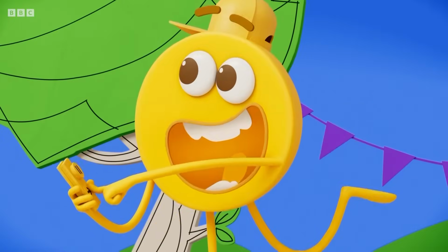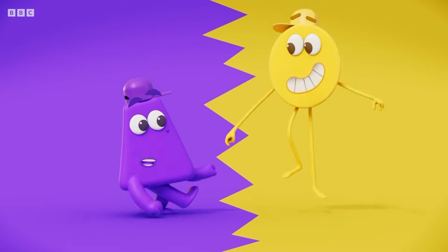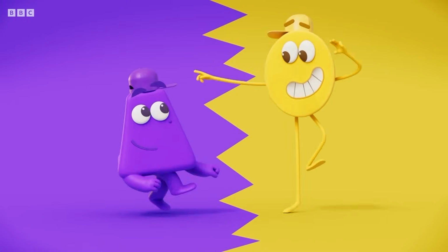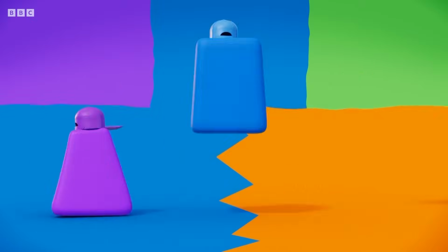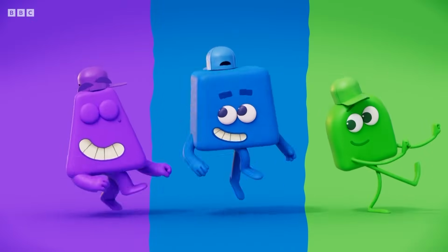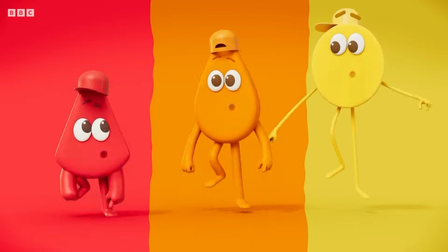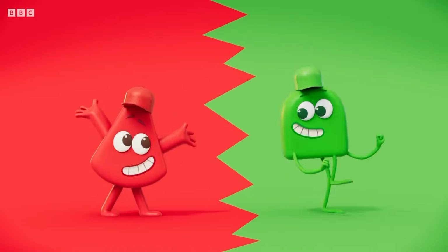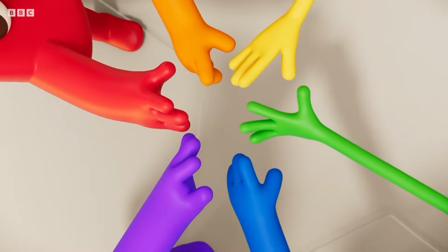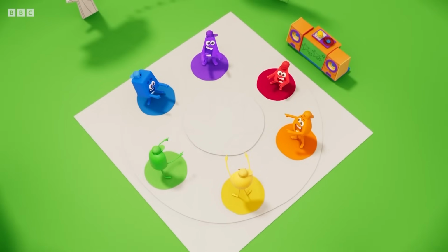Time for the next track. Opposite. Ooh, I see. Opposite. Let's go. Similar. Oh, yeah. Opposite! Similar and opposite!